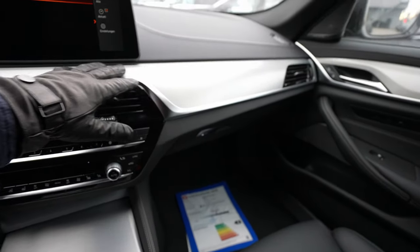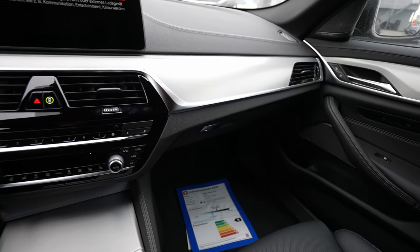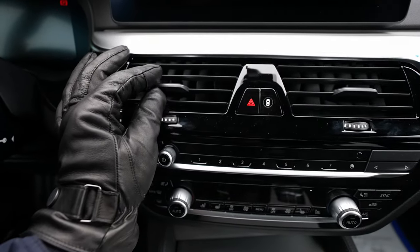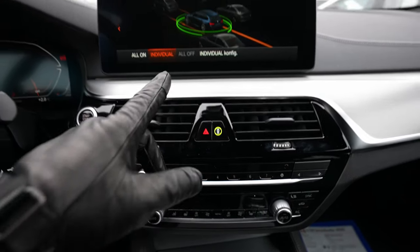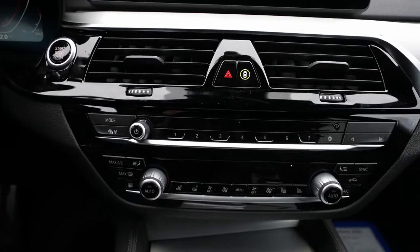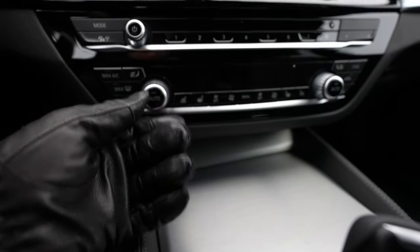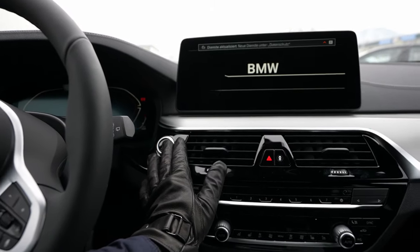The same story on the dashboard here, the same chrome matte design and some chrome glossy design, and here you have glossy plastic integrated, for example, the start engine button there. Then you have the vents integrated here. You have then the blinker button and this button for the intelligent safety systems. And then going forward, you have the multimedia system, the different modes here, and the buttons, kind of a classic for BMW. And then going down here, you have the climatic system. Let me turn on the engine, guys, to show you that.